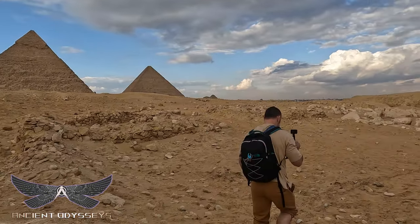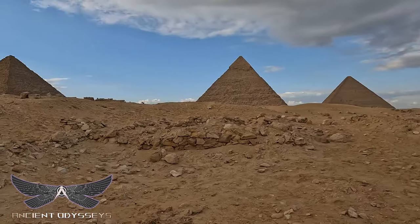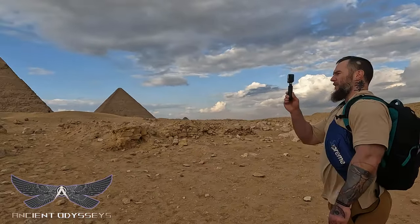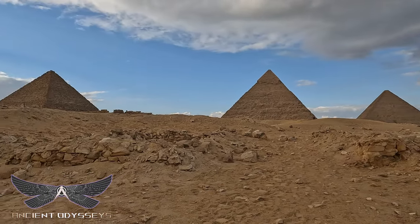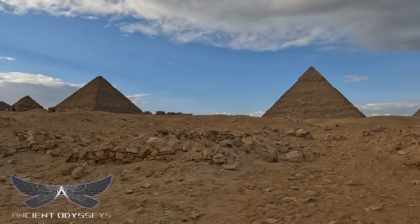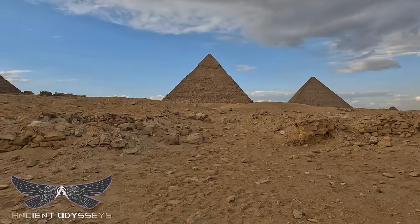Here is another area of the Giza Plateau. Final pyramid, central pyramid, and great pyramid, from the southeastern corner.